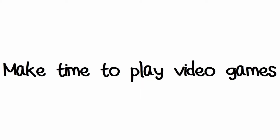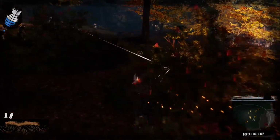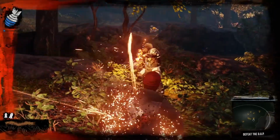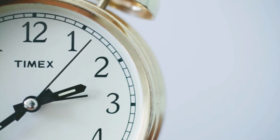Step 4. Make time to play games. This idea is focused more on an overall life skill than just trying to beat your backlog list. Personally, I've found that the quickest manner in getting a number of tasks completed is to designate a particular time in which to do each task.